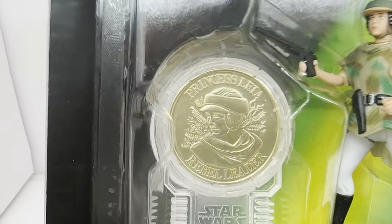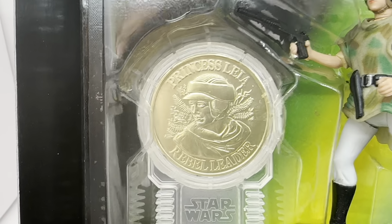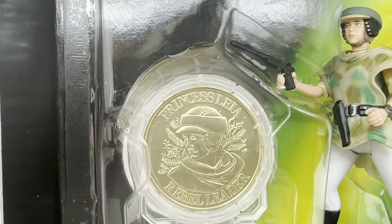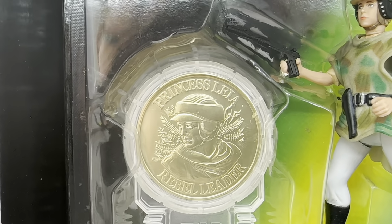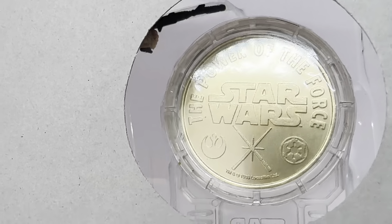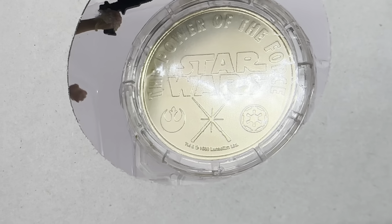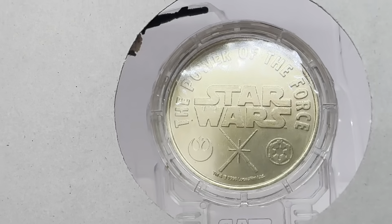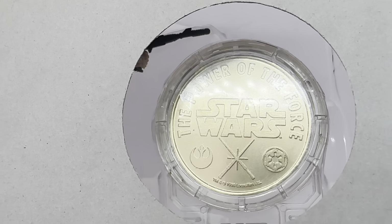Now, the coin on this one is obviously of Princess Leia, and it says on there Princess Leia Rebel Leader, and it is again of Leia in her Rebel Endor attire, and that is the front of the coin. And if I just turn the package around to the back, this is what's on the back. So it says the Power of the Force, Star Wars, and then you've got the copyright information, 1998 Lucasfilms Limited, and you've got the Sith and the Rebel logos there. So that's the back of the coin.